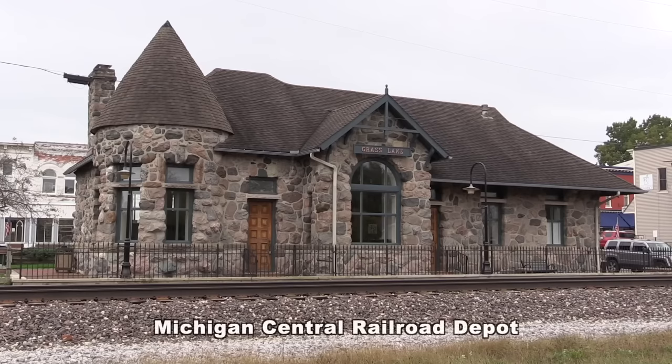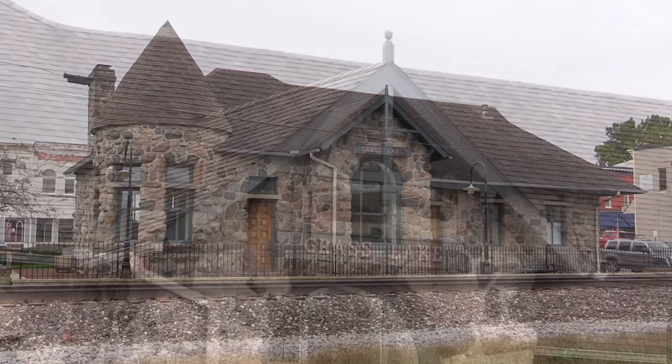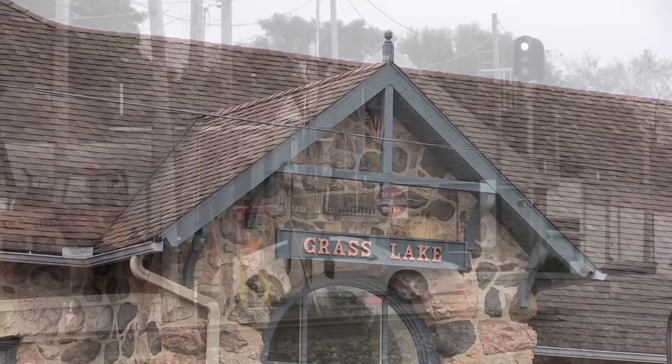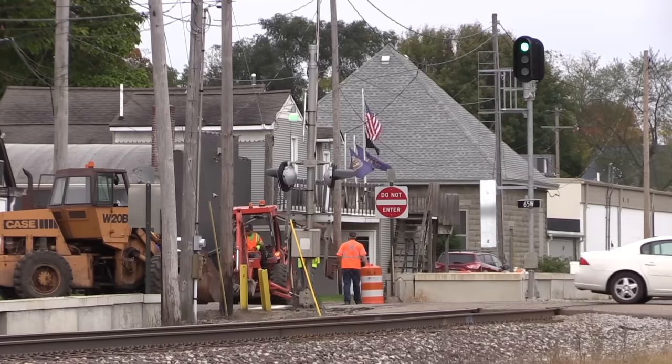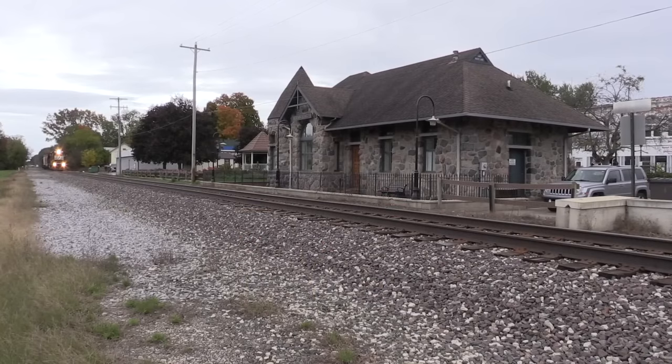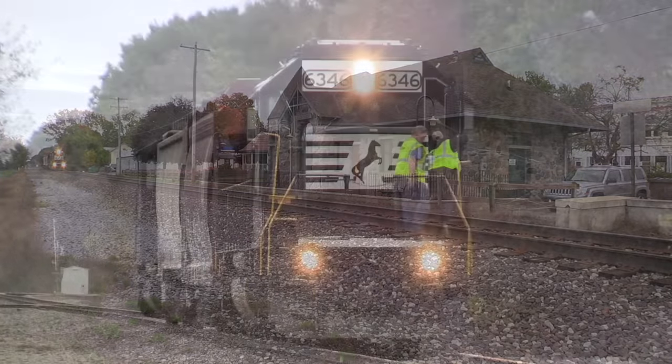Passenger service to Grass Lake was prominent until the 1950s, when the rise of the interstates spelled the demise of local passenger trains. In 1953, Grass Lake was reduced to being a flag stop for a single train until 1956, when passenger service to the small community permanently ended.